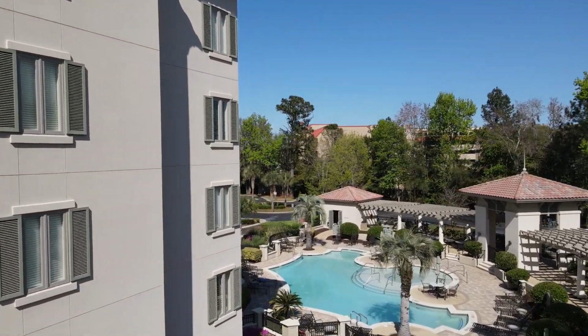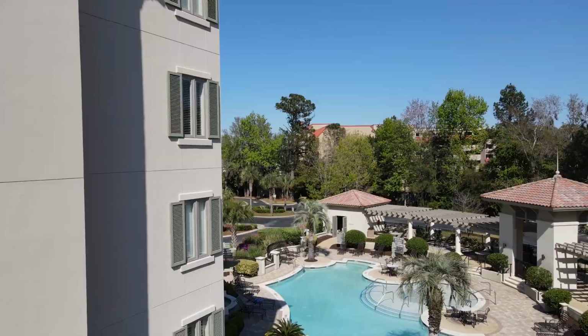So 1500 square feet, small, compact, functional, really great. We've had several showings already. People really, really love it. It's going to probably sell very quickly because of the market.